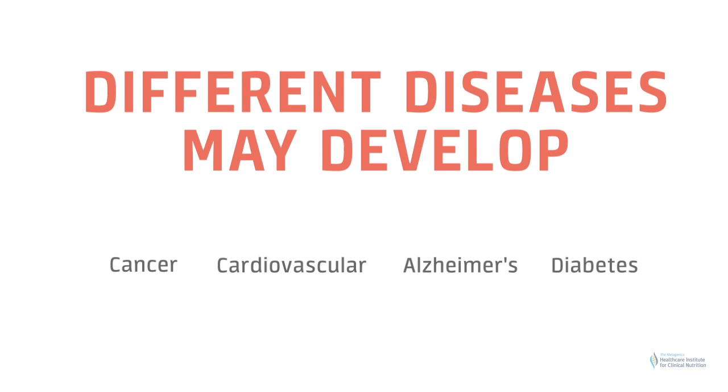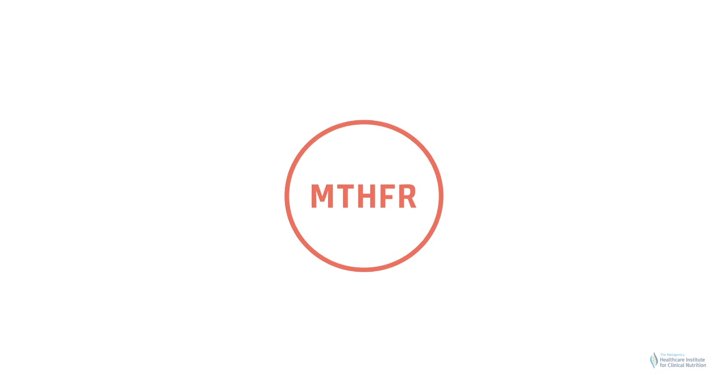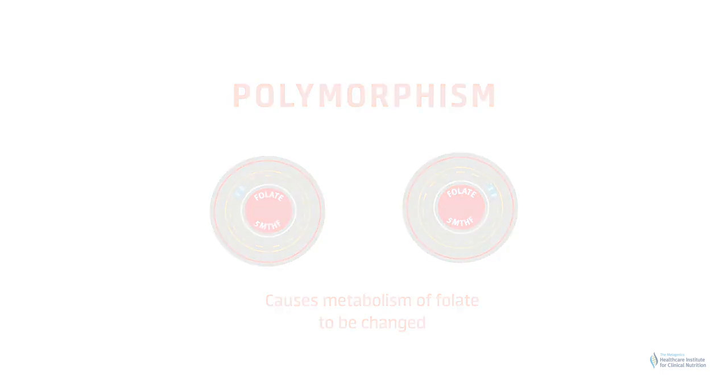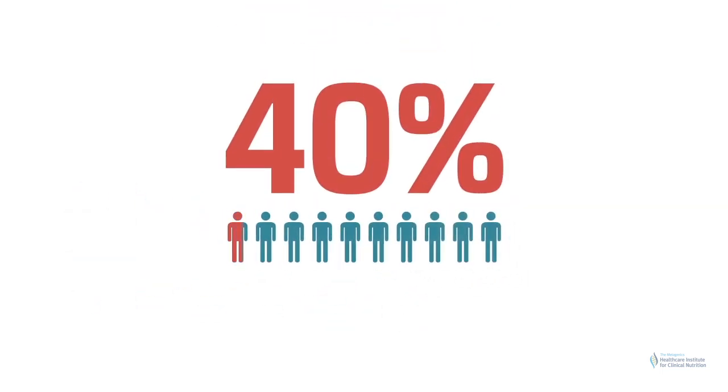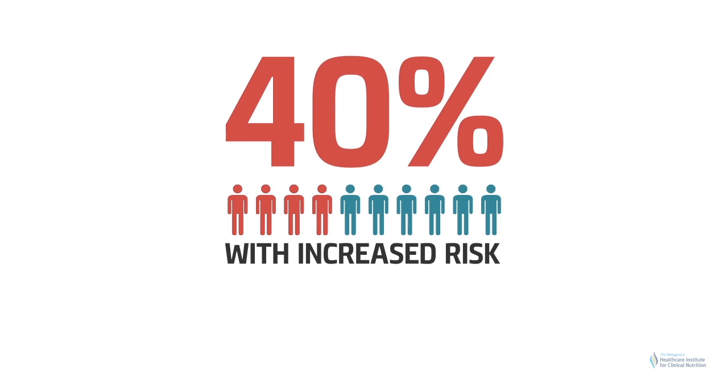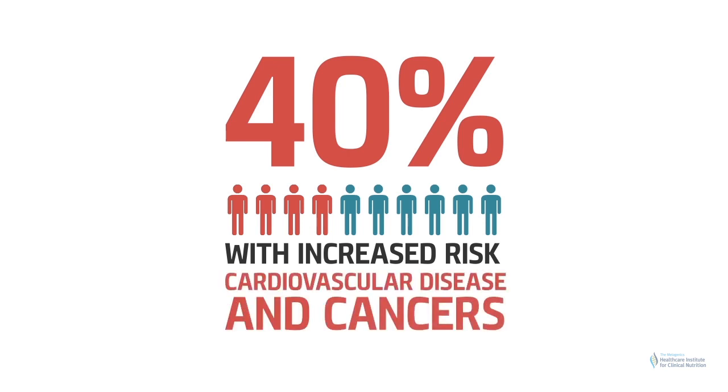One example of when the gears of the methylation cycle could slow down is when a person has a variation of the gene MTHFR. A variation, or polymorphism, of this gene causes metabolism of folate to be changed. Variations in MTHFR are common in the population and may affect up to 40% of us. People with MTHFR polymorphisms have increased risk for several diseases, including cardiovascular disease and some cancers.